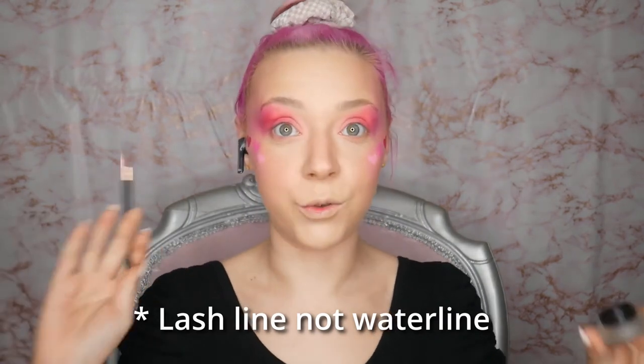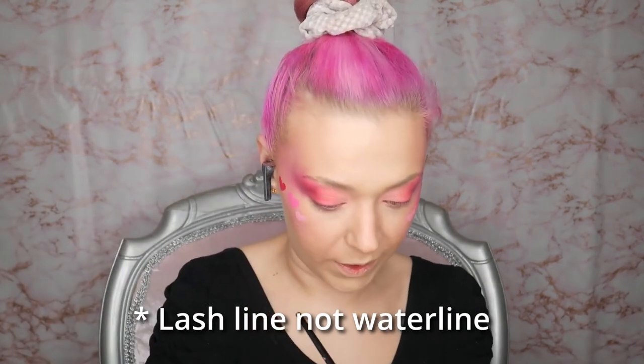Okay, I'm liking how this is looking. So, that is done. Next thing is liner, but it is just on my waterline this time. I am not planning wing. It's not for this look. It is purely waterline. I just want to line my waterline just so it's starting to cover the band for my lashes.